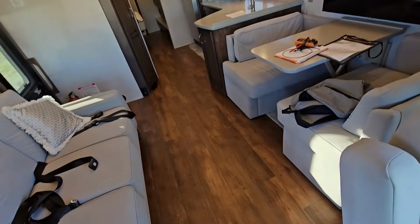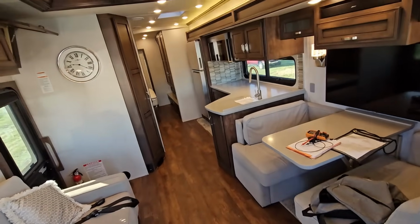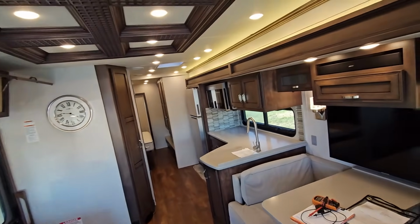Even though the floor does look like wood, this is going to be a vinyl composite, which means it's more durable and easier to clean, and more importantly keeps the weight down, which is important so that you can have all the gear that you want to and to tow what you want.